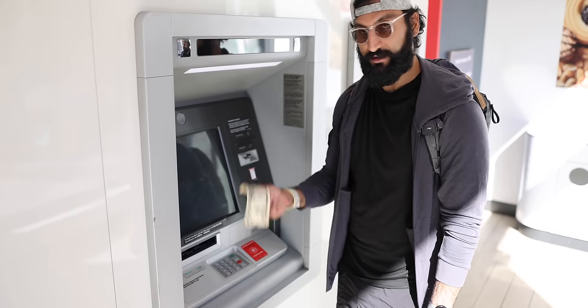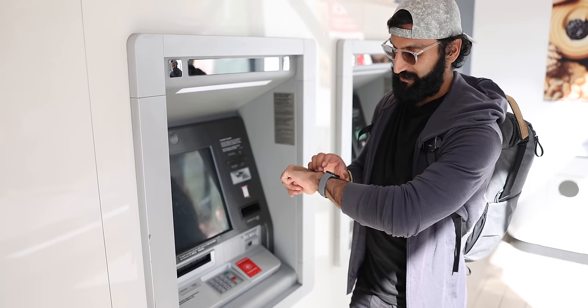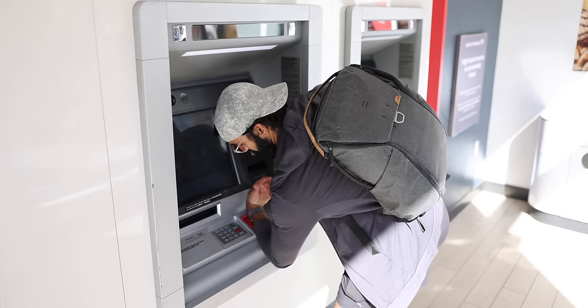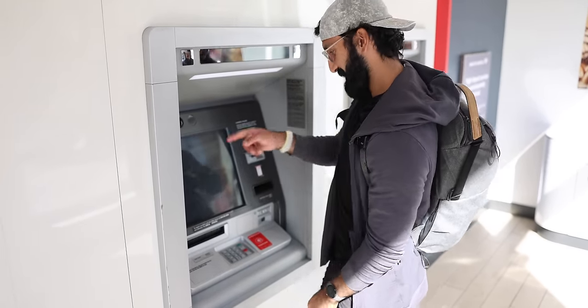There we go. And just like that, I pulled out $20 with my watch on my wrist. Can the Pixel Watch do the same? So I did load my debit card on here. Tap awkwardly. It worked, it worked. It shows a little blue check mark, meaning it worked. It's gonna ask for my PIN.